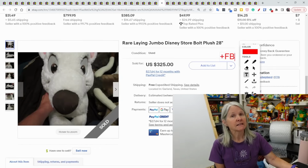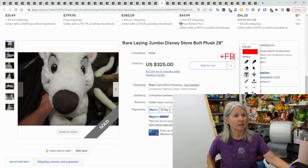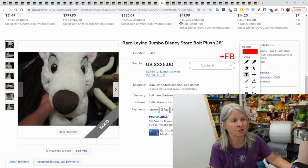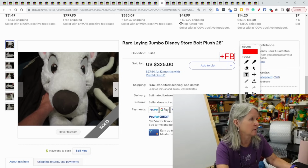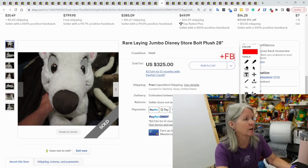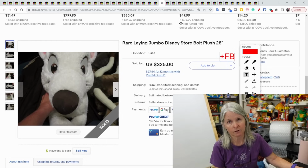Disney Bolt. Now this is the large Bolt. There are others that are smaller that don't sell for this much, but anytime you see Bolt, definitely check the comps. This is a 28-inch size and he's lying down. Oh, I can't show you because I have all this stuff on, but he's flat, lying down. Sold for $325 with positive feedback.